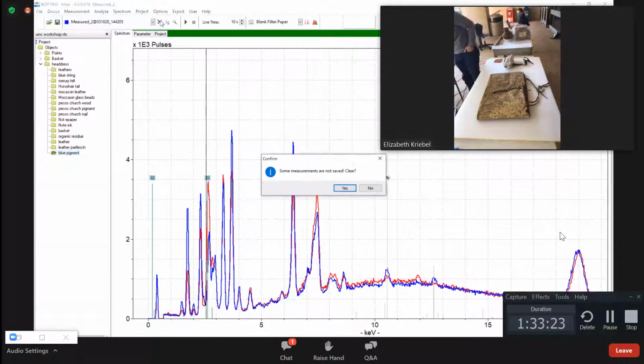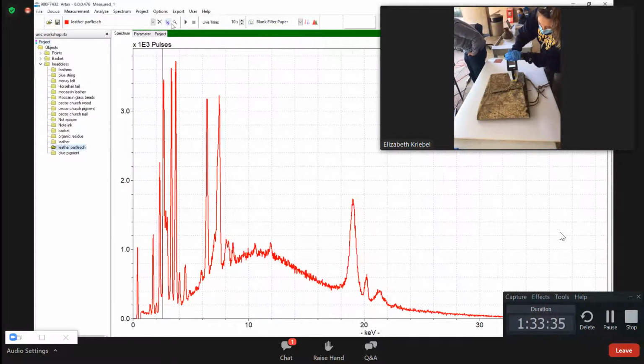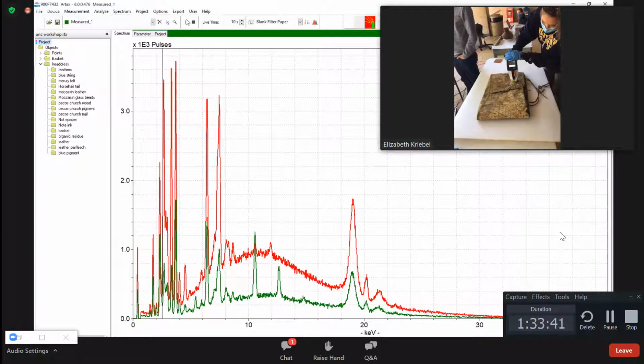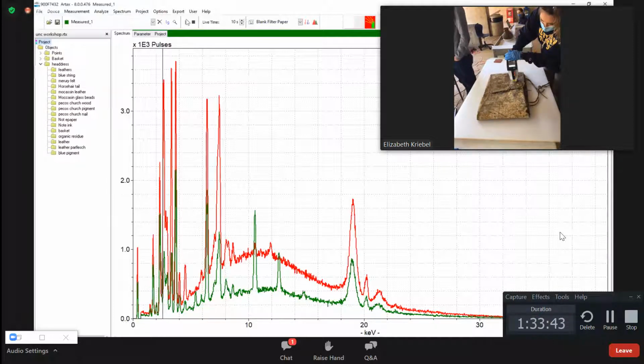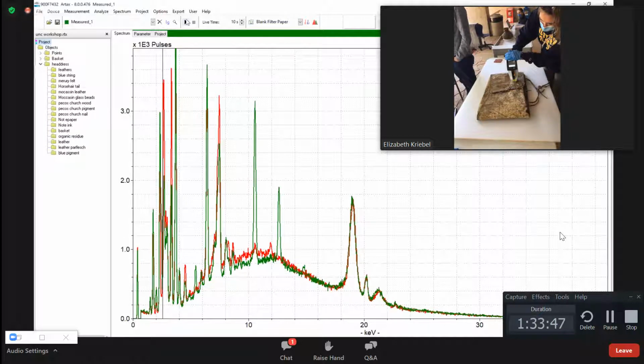Excellent. All right, and then I think I see a green pigment right here. Do you see that too? Try that real quick. All right, let me know when you're ready. I'm ready. All right, I'm going to add parfleche back in. Now we're looking at the green pigment. So in red is the parfleche background, and green is the green pigment. Helpful, really, when we talk about discussing it. All right, we got it.